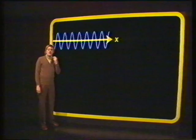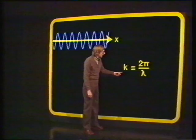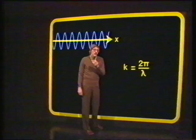Now, there's another important quantity we can use to describe the wave. It's called the wave number, and it's denoted by the letter K. The wave number is equal to 2 pi divided by lambda. There's no new physics here. This is just a definition, and you'll see why it's useful in a moment.